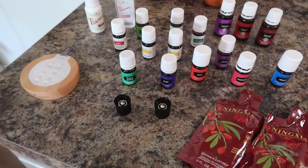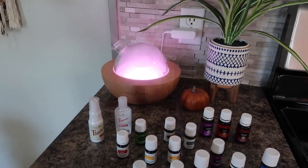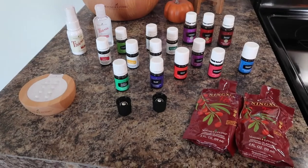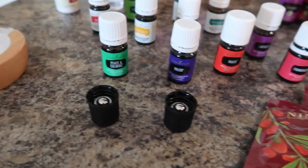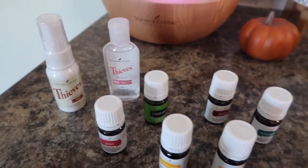So yeah, I got my nice diffuser, and I'm so excited about it. And I know I've said that 100 times, but I truly am, because I've wanted this for years now. Okay, y'all. Here it is. And I love it so much. This is everything besides these three. These are the ones that I've had. This is everything I got in my kit, y'all. And I'm just in love with it all.